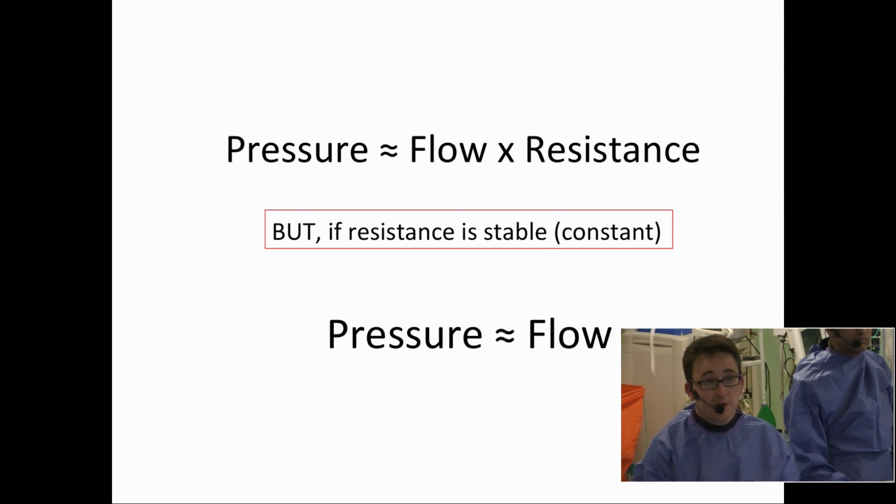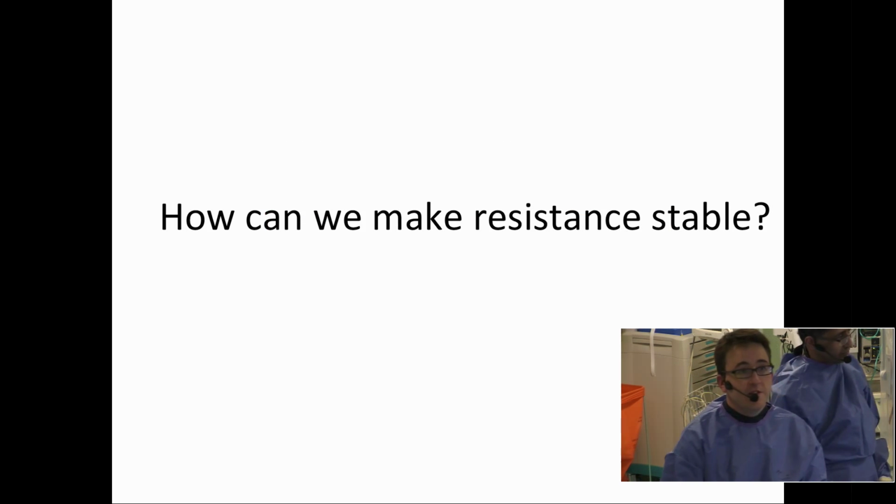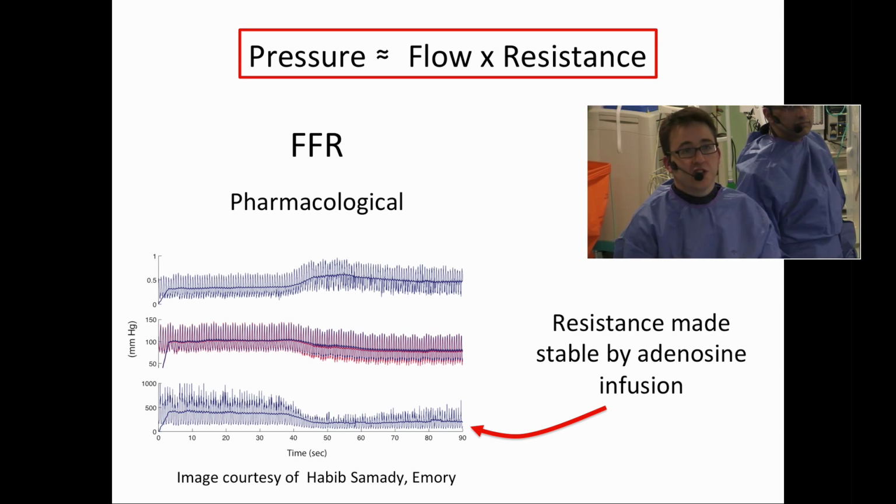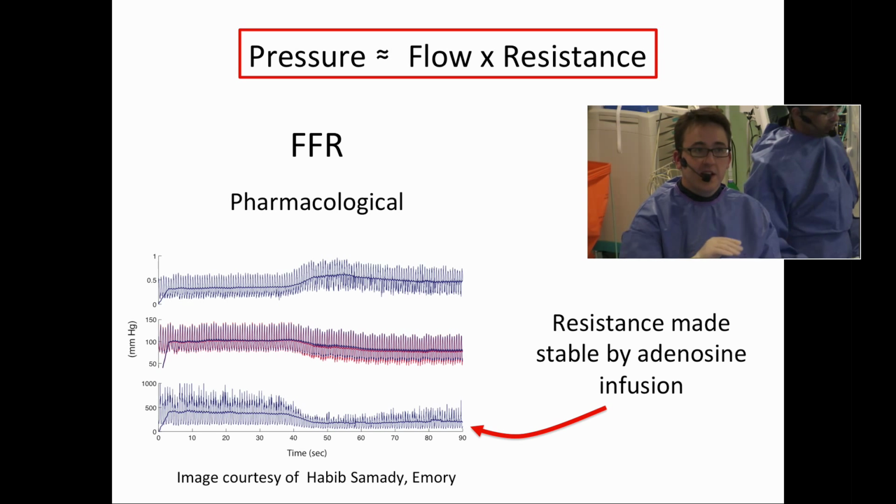Now, how do we make this stable in practice? Well, there's two main ways. The first is we can give a big slug of a very, very powerful vasodilator, such as adenosine, ATP, papaverine, whatever drug you give from different locations all around the world. And you can see what this primarily does is it reduces resistance in systole. So there's a very, very wide systolic dynamic range of resistance, as you can see, the phasic resistance moving up on the bottom panel here. And then when we give the drug, it reduces the resistance primarily in systole, and as a result the flow rises and the pressures fall.